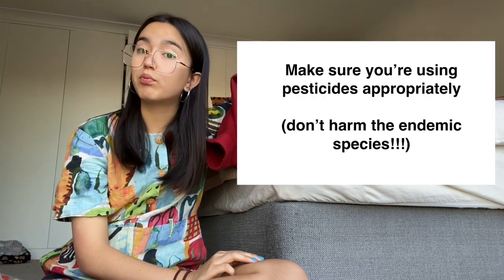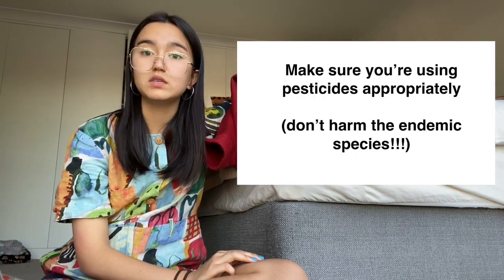In regards to weeds, in regards to these invasive species, yes, weeds are damaging to populations of the endemic species, for example, the Hairy Quandong, but make sure that they are removed in an appropriate way that doesn't impact the species that you are saving.